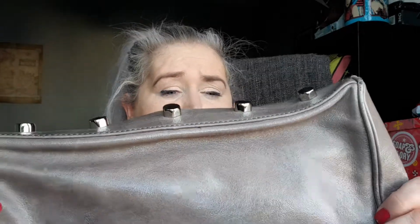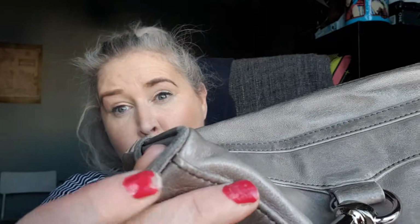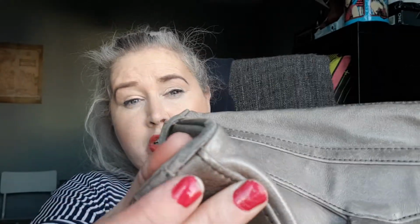Now, there doesn't seem to be any stains or major wear on the outside of the bag itself, but even though the seller described it as hardly worn, very good condition, on the actual photographs on the listing I did notice signs of wear. So it really takes you to be really attentive to the photographs and check them out and even ask for more pictures. So the wear that I saw was on the corners.